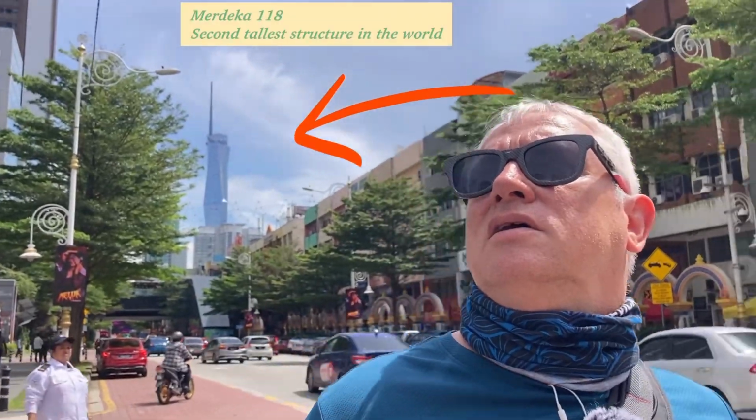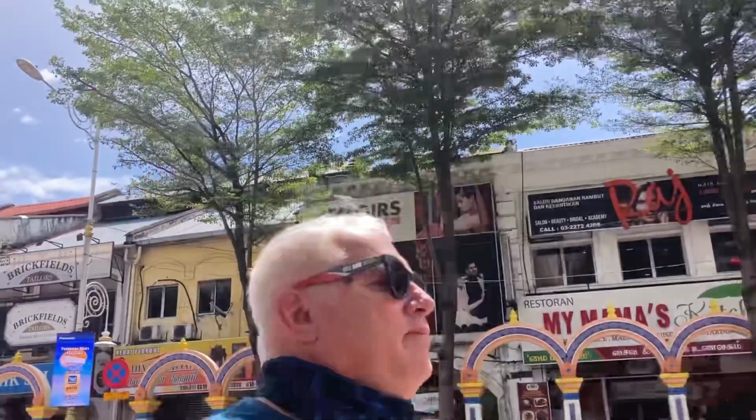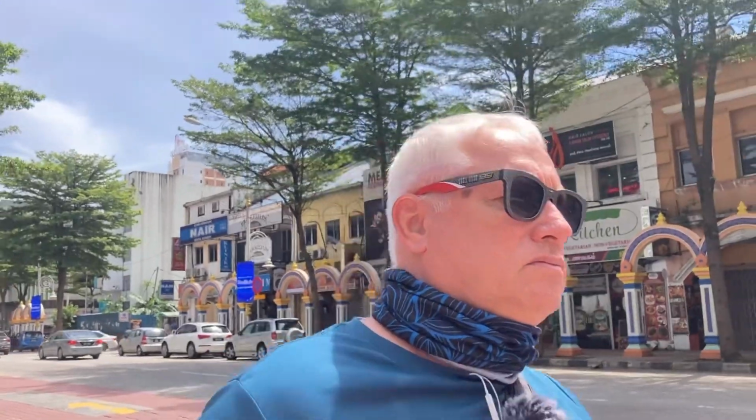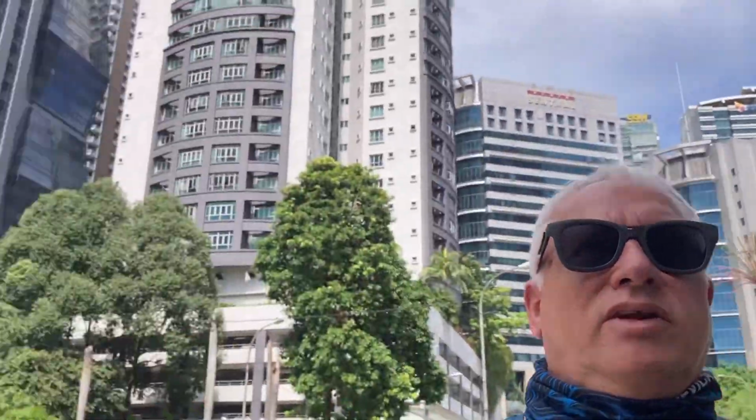Anyway, KL is just so much positive change. Smart buildings, cleaner than they used to be. Certainly KL used to be really dirty, a lot cleaner than it used to be. Modern city with some stunning buildings. It's got some dull ones, but it's got a lot of stunning ones. Yay, we got across the road. Yeah, there's some iconic buildings in KL.